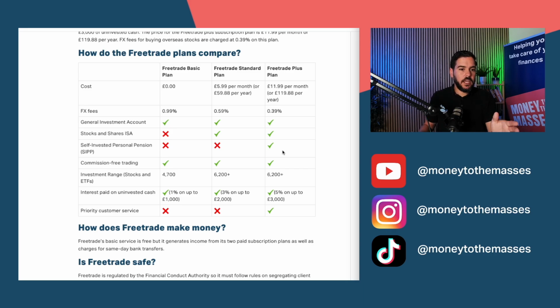They do vary. Again, the better or the more expensive plan you are on, the cheaper the FX fee, so that is 0.39%. Now with Trading 212, the FX fees are lower. They are actually as low as 0.15%, and technically you can avoid them altogether because they do offer multi-currency accounts. But do go and check the review. I'll put a link to that in the notes of this video.